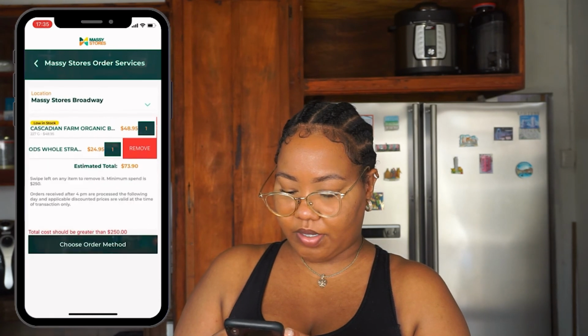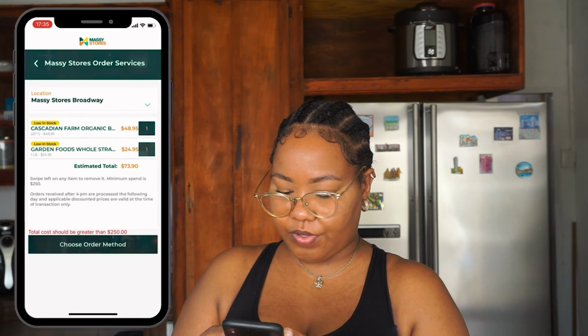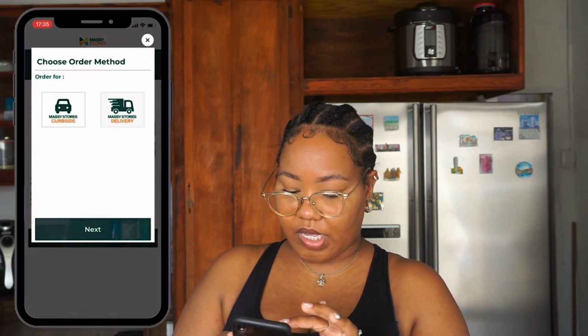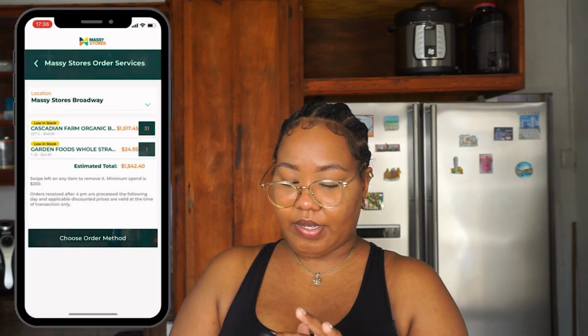Choose order method. So this store has both delivery and curbside. So that's a quick overview of the Massy app. Again, I hope that it was helpful to you. So you see that there are options if you don't want to actually go into the grocery stores at this point in time.